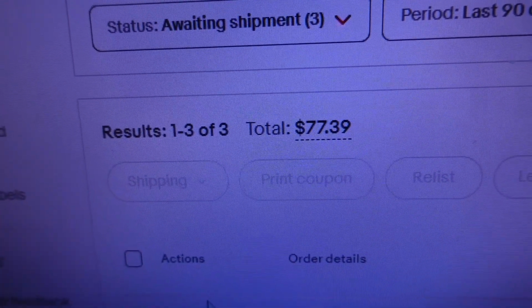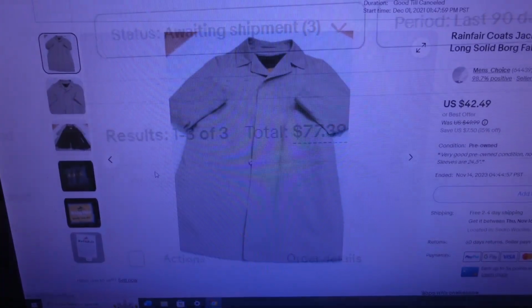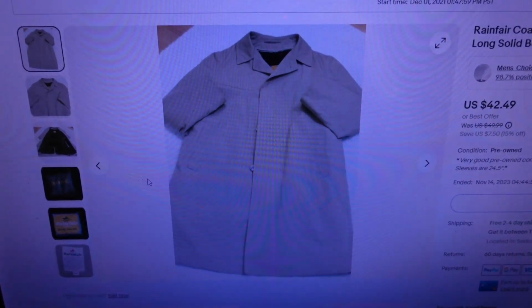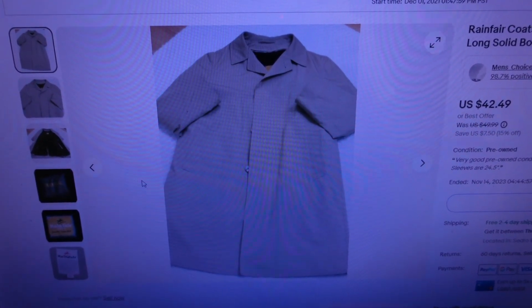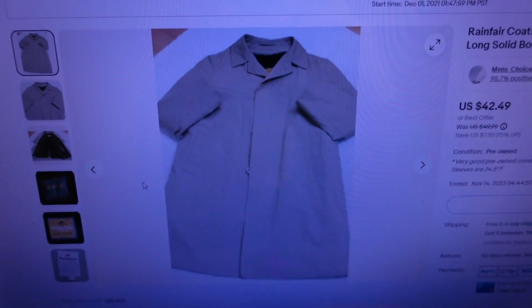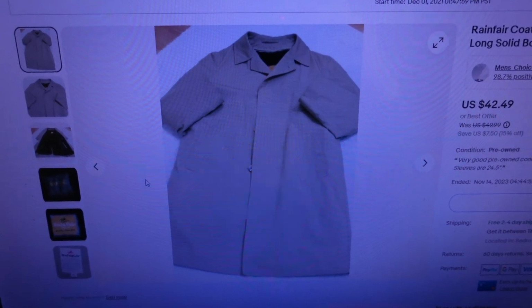This morning we had 3 sales for $77.39. First item that sold for $40 flat. It's a rain fair coat/jacket, beige men's button up, long sleeve, Borg fabric, and it's lined. So that's a really nice jacket, probably worth way more than $40. I had it marked down. Somebody offered me $40. Will you take $40? I said yes. So that one goes out with $40 shipped.